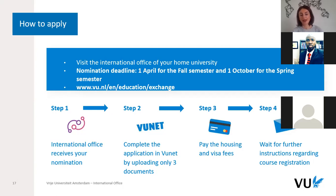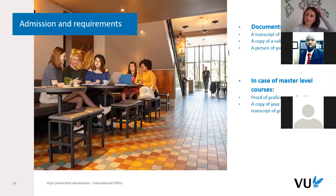So the way that it goes is the different steps that I have described here. Once you have passed the application procedure at your home university, they will nominate you at VU. And once we receive your nomination, we will send you information as exchange students about how to complete the online application in our student portal, which is called VUNet. The only thing you have to do is upload 3 documents that I will talk about in the next slide. And after you have been asked to pay the housing fees and the visa fees, you can wait for further instructions regarding specifically course registration. So the application procedure is actually quite straightforward.